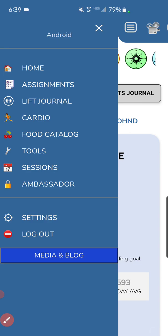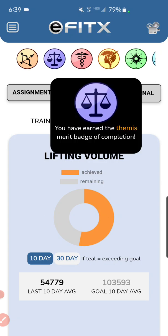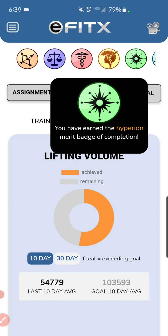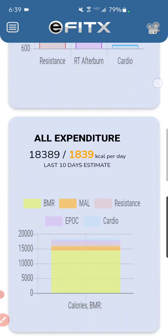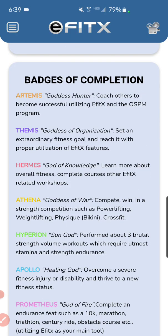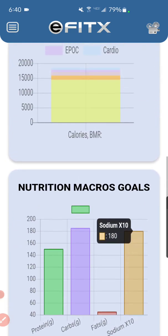First of all, let's close this. And what we have here is the home page. On the top, you see a bunch of merit badges. So you can earn a merit badge if you complete a specific task. If you're wondering what those tasks are, you can scroll to the bottom and you will see a legend, badges of completion. It kind of explains how to earn a badge of completion. And if you scroll up, some of the graphs have been fine-tuned.